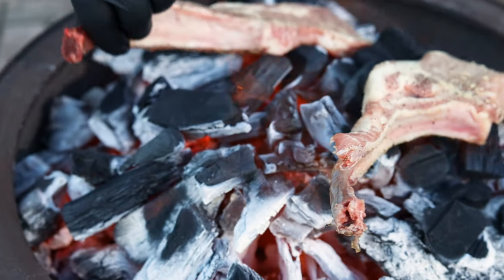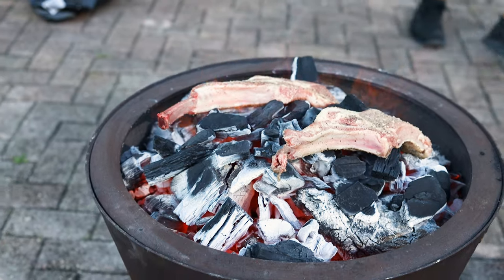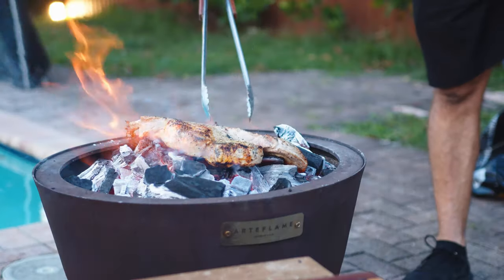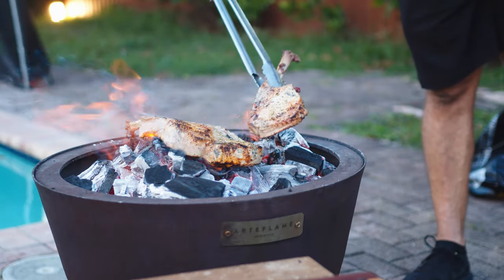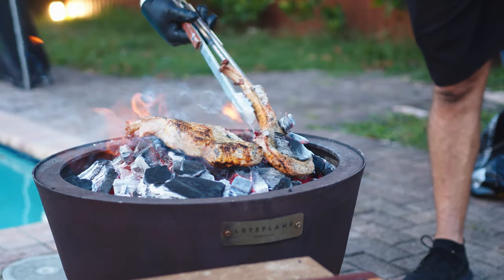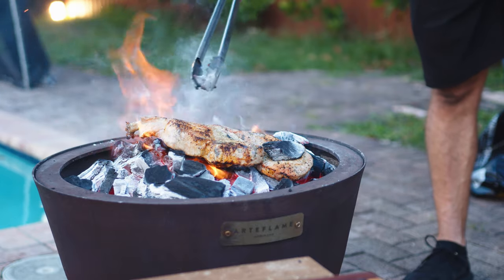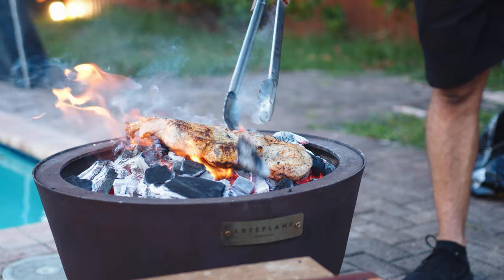Only use all natural charcoal when going caveman style. Wait until the coals are red hot and move them slightly before putting the meat on. That way, no ash will stick to it. As you see, sometimes coals can get stuck to the meat, but they're easily removed just by brushing them off.